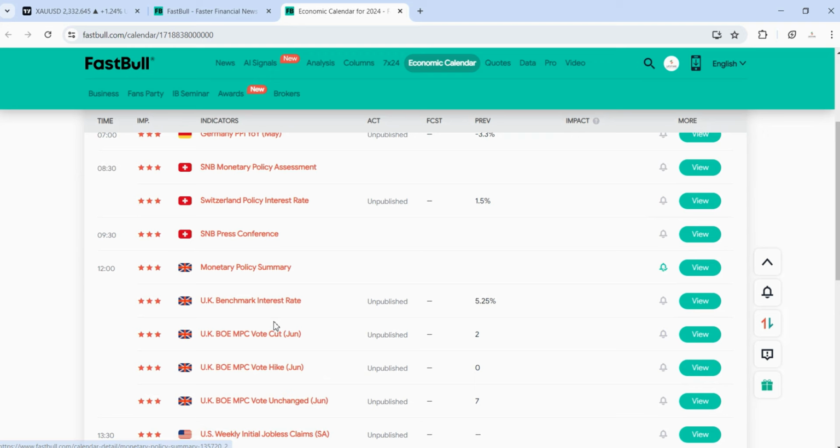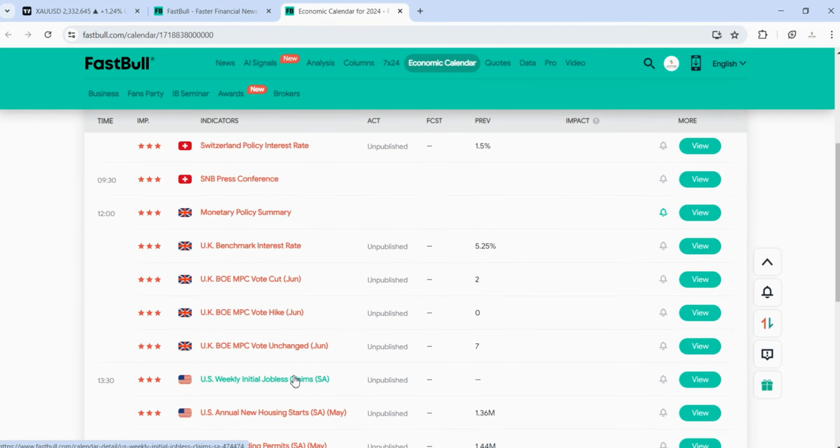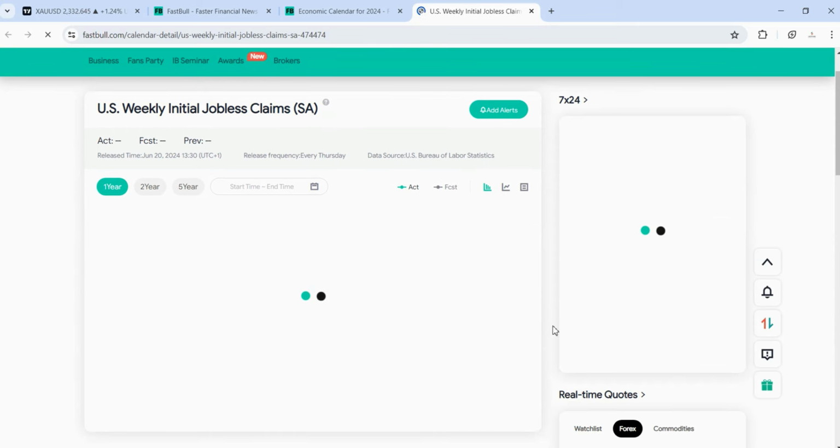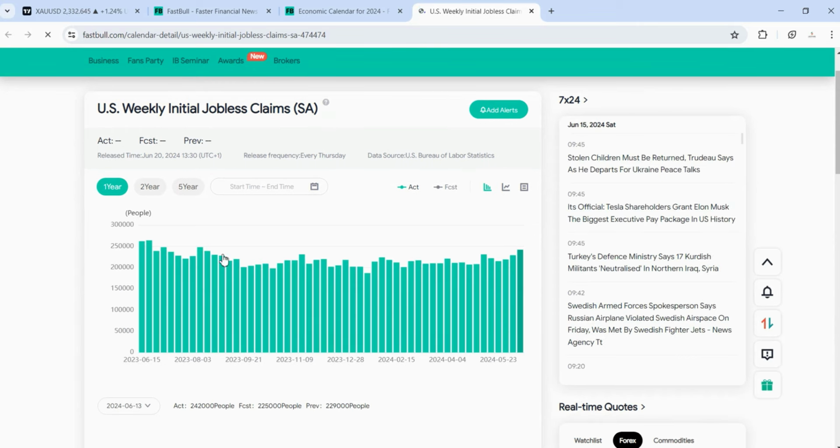The good thing about Fastbull also is that it gives you a detailed analysis of the news event you're looking at. Let's take for instance the initial job claims here. So if I click on view, I can see a table that shows me the employment rate year by year. All right, you can see we have 1 year here, we have 2 years, we have 5 years. All right, now this is representing people. This number here is representing people. As you can see, it's right there, easy to understand, easy to see.